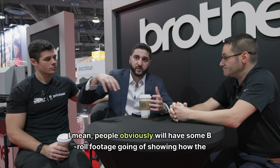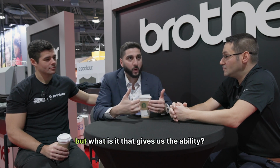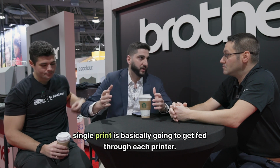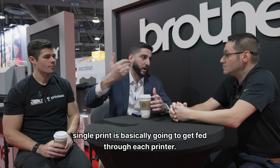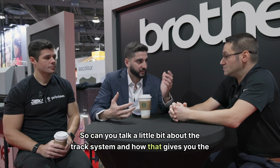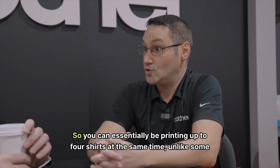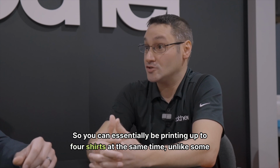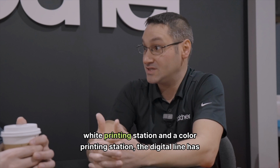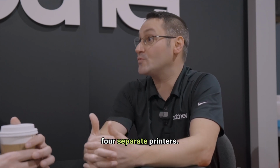So can you explain why? I mean, people obviously will have some B-roll footage showing how the shirts are basically fed into the machines, but what is it that gives us the ability? Because a lot of people looking at this are just going to think, hey, every single print is basically going to get fed through each printer. So can you talk a little bit about the track system and how that gives you the ability to have the redundancy? So the printers are running individually. So you can essentially be printing up to 4 shirts at the same time. Yeah. Unlike some of the other systems out there that have a white printing station and a color printing station, the digital line has 4 separate printers.